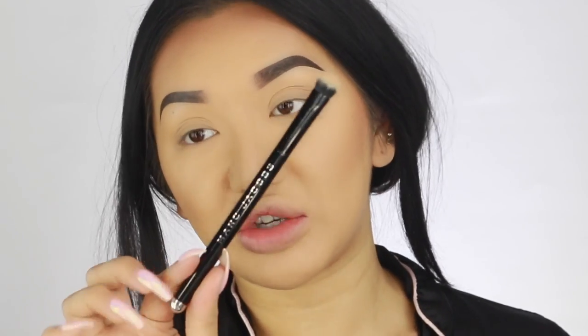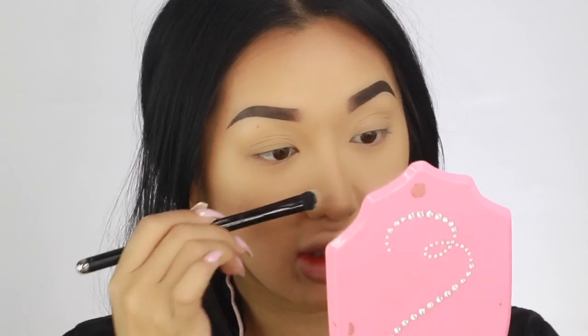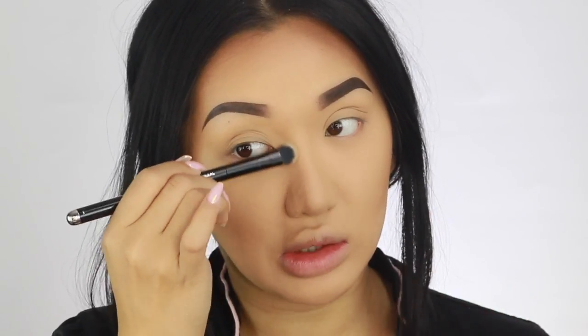It's along my cheekbones. So for contouring my nose, I'm going to use this brush from Marc Jacobs. It's called the concealer brush. And then we're going to go in with Laguna. So that's a lighter shade. When I'm a bit more tan, that's when I just use Casino by itself. But I'm in the middle because my spray tan is wearing off. So I just literally put this on the bridge of my nose.